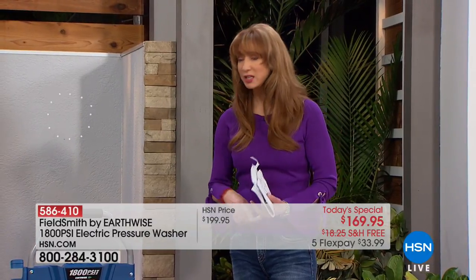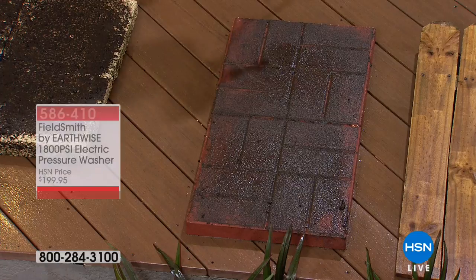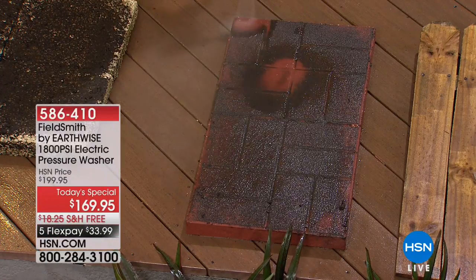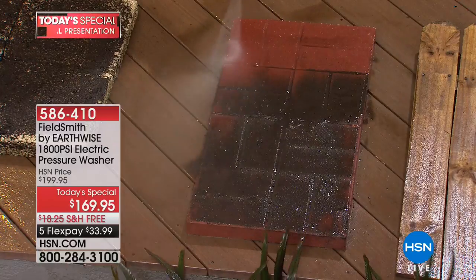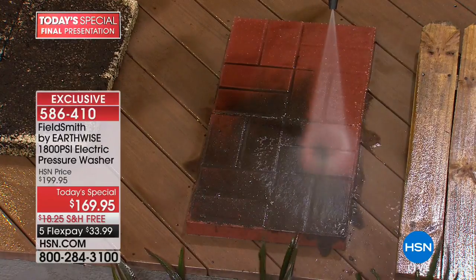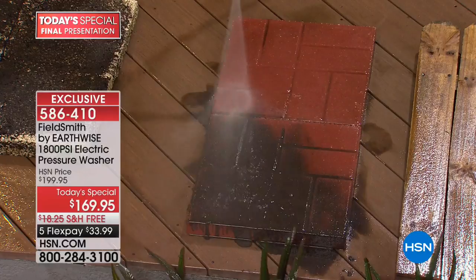You spend a lot of money on your house, and whether it's the landscaping or the home exterior or the windows, my parents have boats, and when you take a boat from lake to lake, you got to make sure that you get that milfoil off and you clean that off. And I got to tell you, Peter, it's just fun to use.